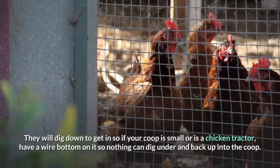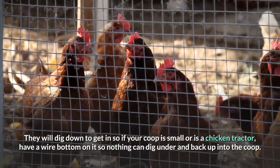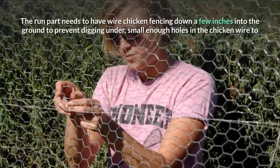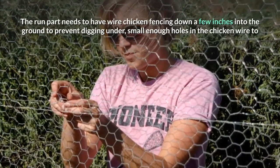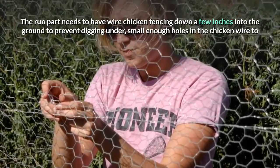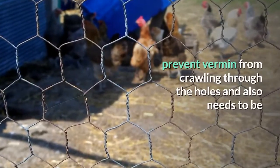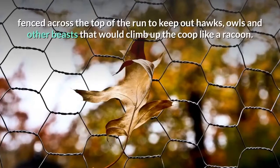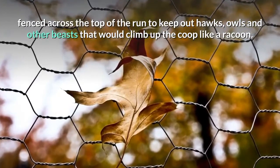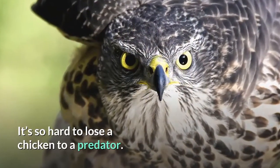They will dig down to get in, so if your coop is small or is a chicken tractor, have a wire bottom on it so nothing can dig under and back up into the coop. The run part needs to have wire chicken fencing down a few inches into the ground to prevent digging under, small enough holes in the chicken wire to prevent vermin from crawling through the holes, and also needs to be fenced across the top of the run to keep out hawks, owls, and other beasts that would climb up the coop like a raccoon. It's so hard to lose a chicken to a predator.